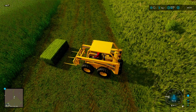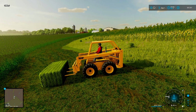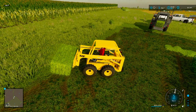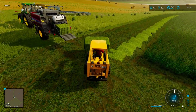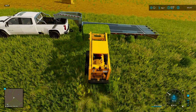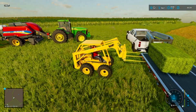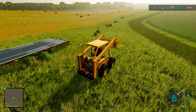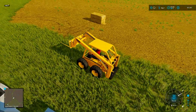If you don't drive into it, I can now just drive, oh crikey, into the bale, pick it up, scooch round, drive to the trailer, lower it down, let go. See? Easy. Now I'll just do this on the other side with the other one, just to show you what I was on about. So we grab this bale as best we can.